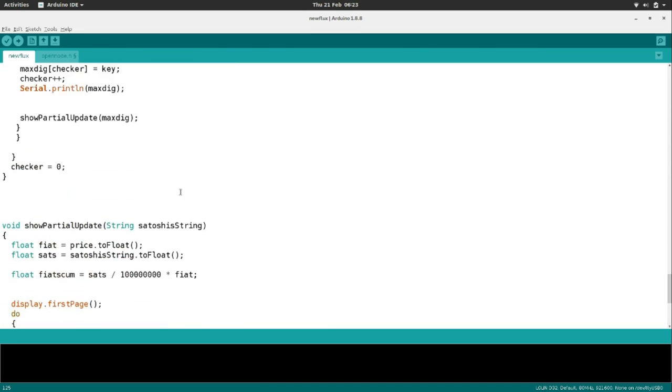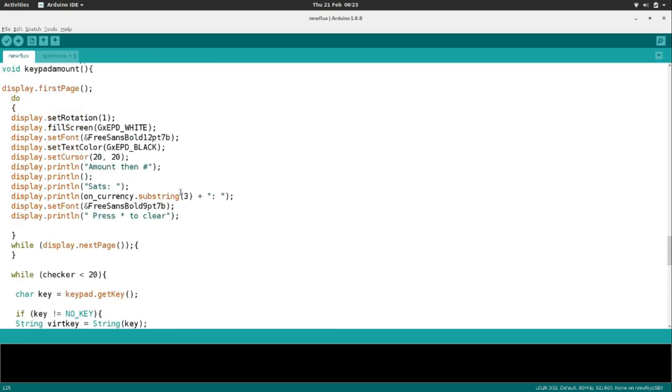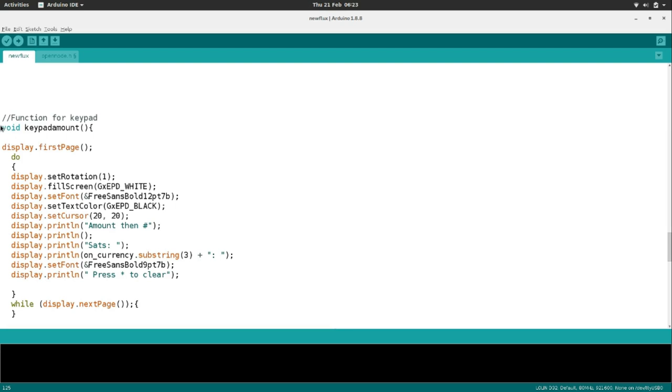It's right down the bottom. No, it's not. It's almost down the bottom. It's a big one. Right, so this is the function for the keypad amount. So the first thing it does is it sets the rotation, because obviously we've turned the e-paper round onto its side. It fills the screen with white to clear anything which is there. It selects a font. It then tells the text color to be black and puts the cursor 20 pixels down and 20 pixels across. And then it writes the amount, then hashtag. And then there's a space, a line break, and it says sats.